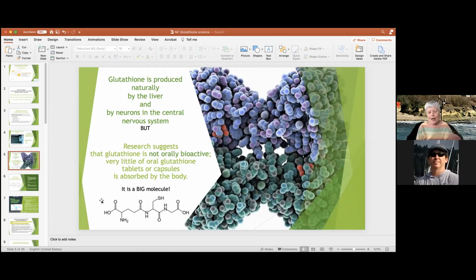And it's this great big molecule that the body just, as it's going through your digestive system, it gets broken up. And then it gets clustered together. You can see these big lumps, and it's just hard for you to get into your body.